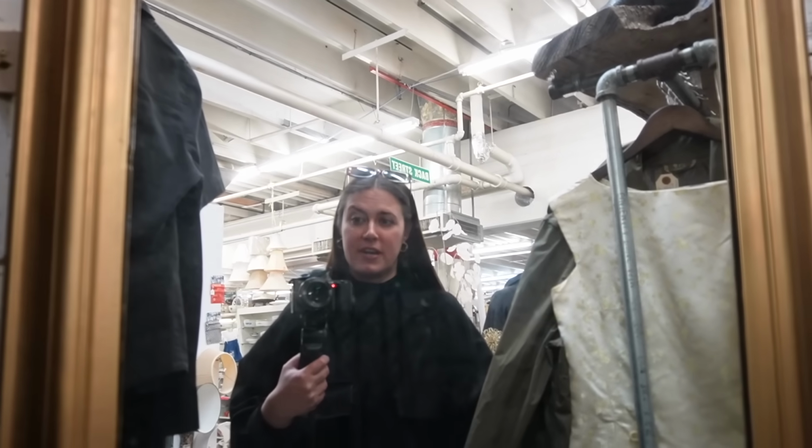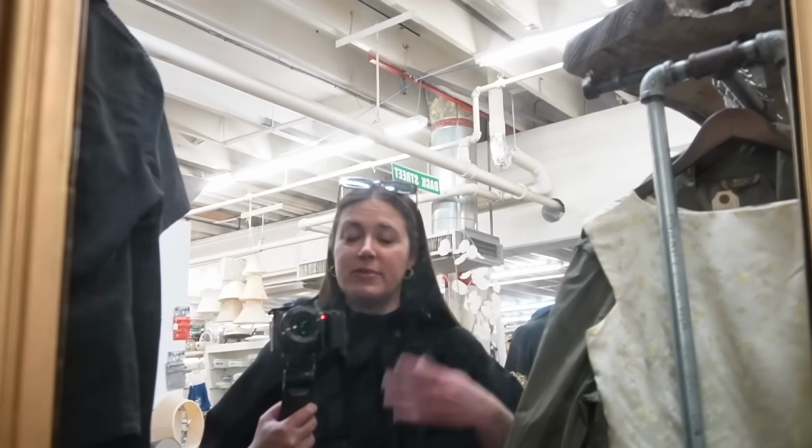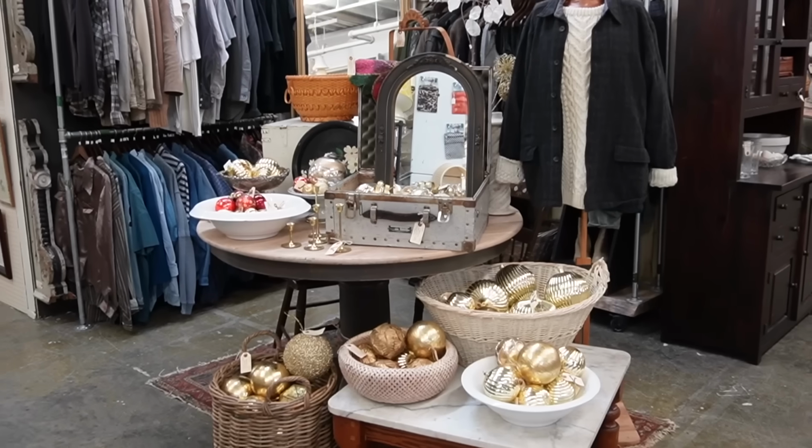I need to clean this mirror. I'm just now noticing how dusty it is. Let me show you the space. Let me show you around. Here's the front.